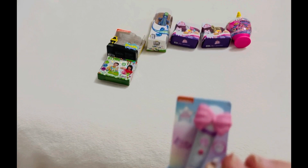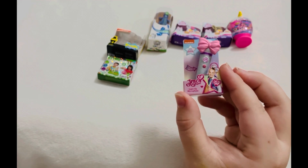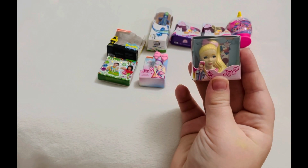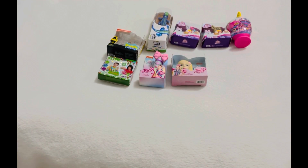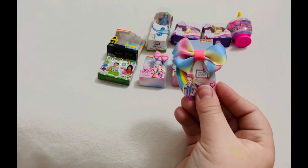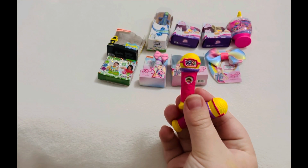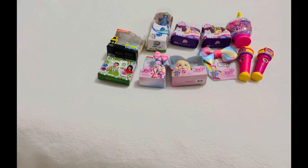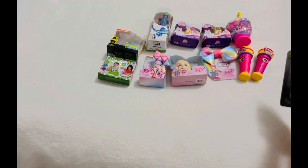And then I also have this JoJo Siwa microphone. That one is cool. And I have a JoJo Siwa head that you can do her hair and stuff. And I have a JoJo Siwa bow. I actually do have this bow in my house. And I have two Dora microphones. So put those. Okay. And then I have a fingerling dinosaur.